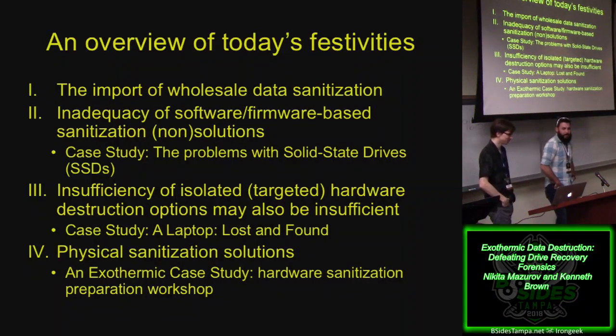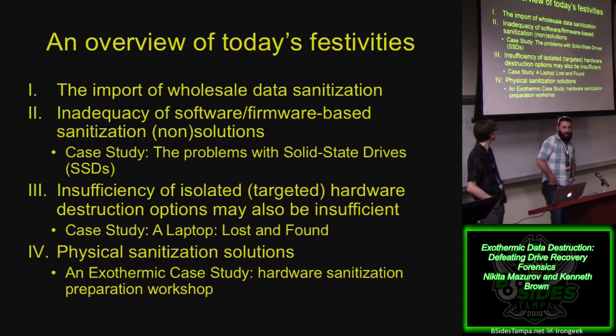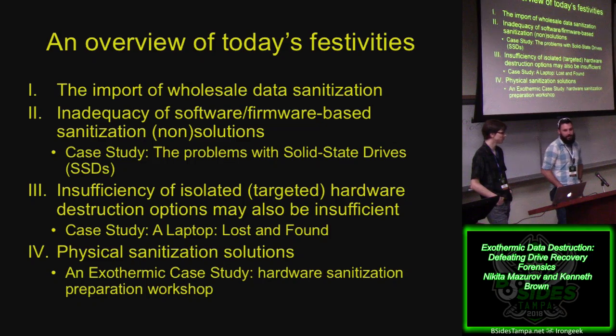Let me give you an overview of what we're going to talk about today. In the beginning we'll cover the importance of wholesale data sanitization, why it should be on everybody's radar, why you should care about it, and why you shouldn't throw it to the back burner. We'll go over the inadequacy of software and firmware-based sanitization. I put non-solutions there, so why these aren't really adequate choices. And we'll cover a quick case study about solid-state drives, as these are relatively new to the market in terms of sanitization. Then we'll go over the insufficiency of isolated, targeted hardware destruction options.